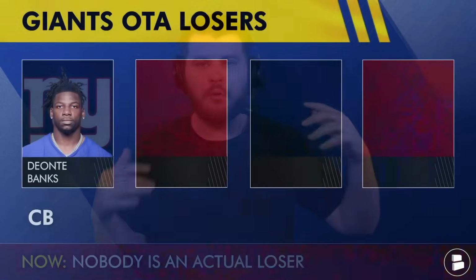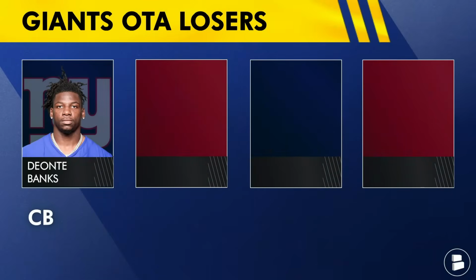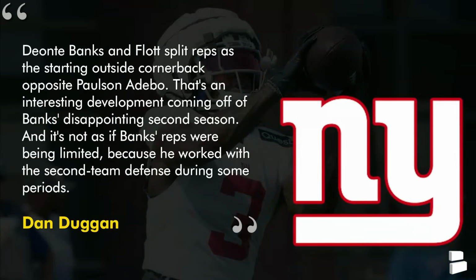And someone that I think didn't have the best spring or didn't do what they needed to do to be the clear CB2, which I do think they will be, is Deonte Banks. Dan Duggan said this on Thursday: Deonte Banks and Cordell Flott split reps as the starting outside cornerback opposite of Paulson Adebo. That's an interesting development coming off of Banks' disappointing second season. And it's not as if Banks' reps were being limited because he worked with the second-team defense during some periods.